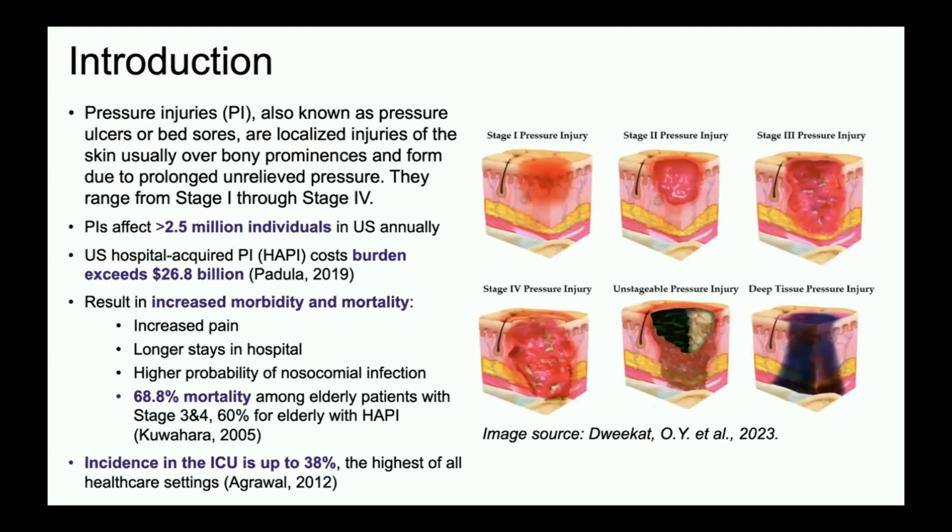For the introduction, pressure injuries, also known as bed sores, occur when a part of a hospitalized patient's body is exposed to a prolonged period of pressure. These pressure injuries can occur in as little as 2 hours of continuous pressure, and they mostly occur over very bony prominences. These injuries affect more than 2.5 million Americans annually, and they also cause increased hospitalization and higher fees for hospitals, as well as increased morbidity and mortality, further increasing patient pain and causing a higher probability of severe infections. Those severe infections would also require major surgeries.